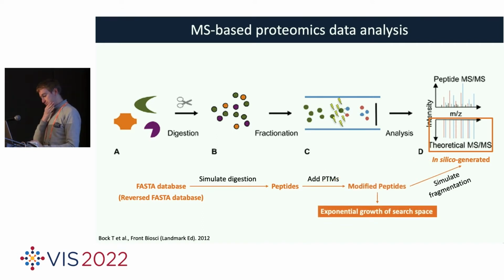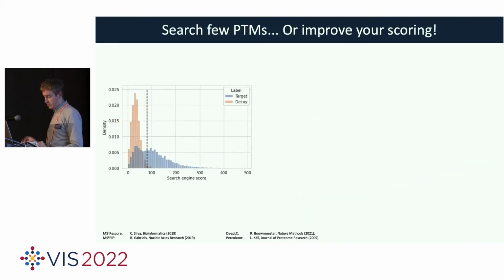This is a strategy that works very well for unmodified peptides, but when we introduce PTMs, we observe an exponential growth of the search space, because, of course, the search engine has to compute theoretical spectra for both unmodified and modified forms of each peptide. And the larger the search space, the more likely it is that an experimental spectrum will be matched to a theoretical spectrum at random. This means that the overall confidence score of our identification decreases, and we end up in a situation like this, where if we want to filter our results to 1% FDR, we have to throw away all the orange, the decoy hits, which are the false positives, but also a good portion of the target hits.